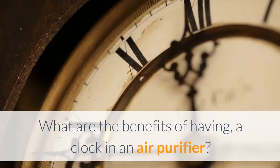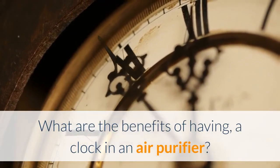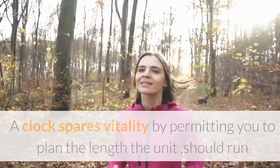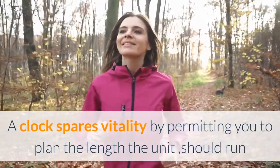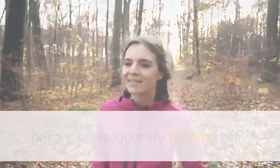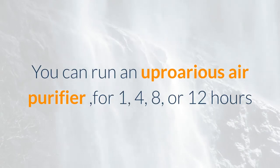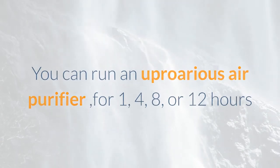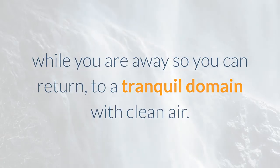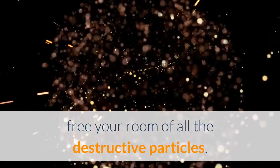What are the benefits of having a clock in an air purifier? What's the ideal time it should run for? A clock spares vitality by permitting you to plan the length the unit should run before consequently turning off. You can run an uproarious air purifier for 1, 4, 8, or 12 hours while you are away so you can return to a tranquil domain with clean air. The ideal interim span is the one that will free your room of all the destructive particles.